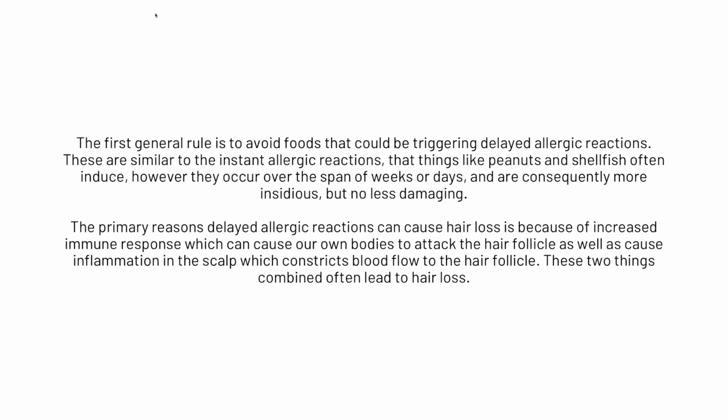So the first general rule is to avoid foods that could be triggering delayed allergic reactions. So these are things like peanuts and shellfish, things that induce allergic reactions. However, some of these reactions could occur over the span of weeks or days, and they are consequently more insidious but no less damaging. So the primary reason delayed allergic reactions can cause hair loss is because of increased immune responses, which can cause our own bodies to attack the hair follicles, as well as cause inflammation in the scalp, which constricts blood flow to the hair follicle. Now, these two things combined can often lead to hair loss.